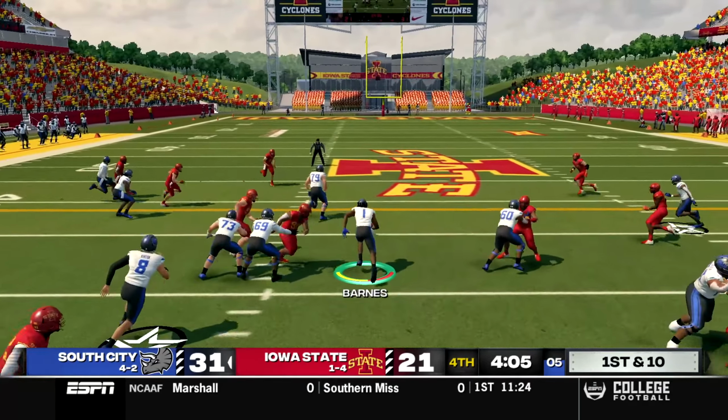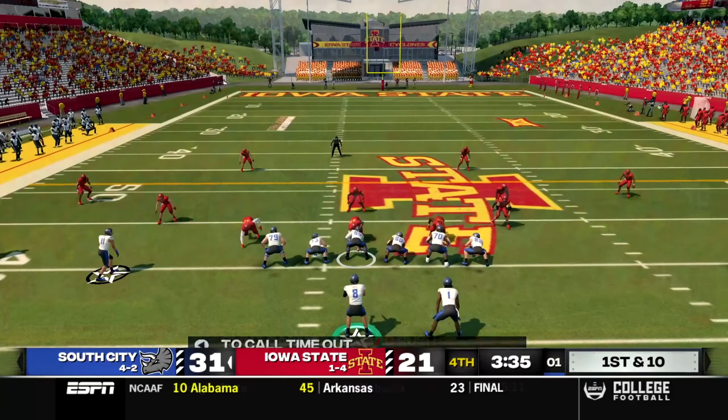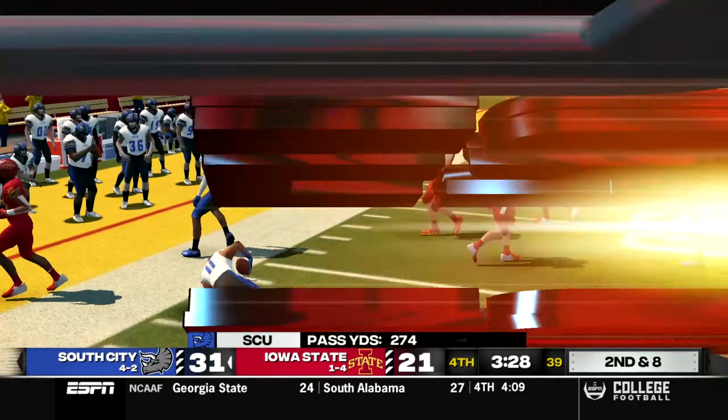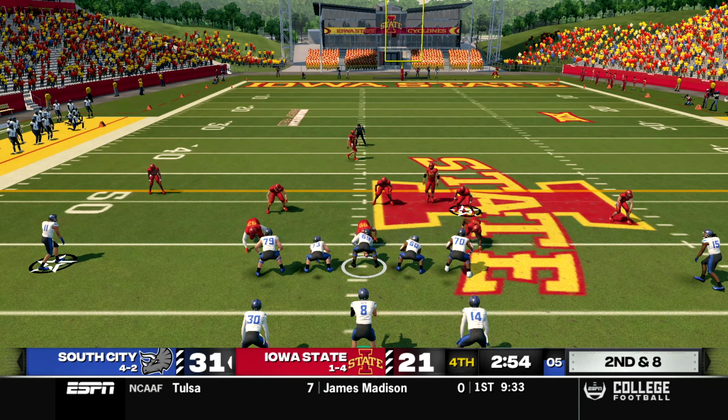Out of shotgun, we'll hand that one to Barnes up the middle, and he will have a 1st down run for a gain of 13. 1st and 10 from shotgun. Burton will take the snap, and we're going to throw this one to the outside, caught by McKinney, but he got leveled, a gain of 2. They are really just trusting their defense to get them the ball back here.